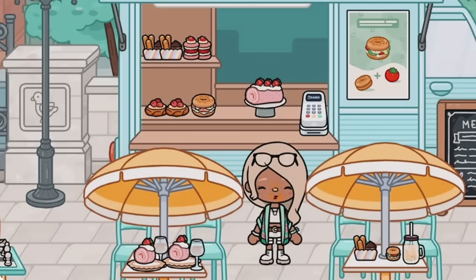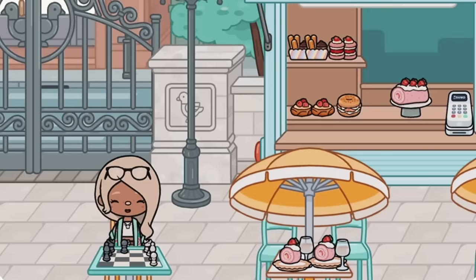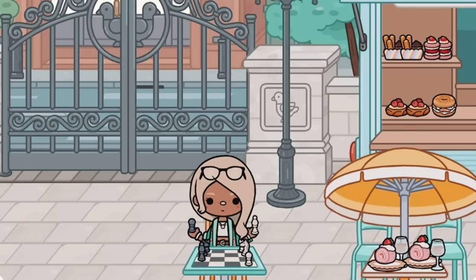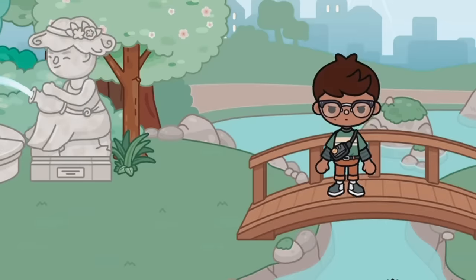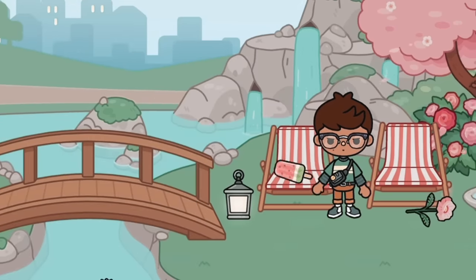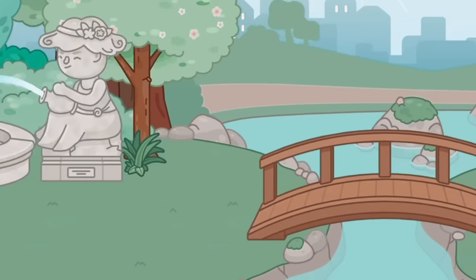And there's a bunch of yummy food. That bagel was delicious, and so is this drink. I'm just gonna play a little game all by myself. Or you could just sit down on the bench and read the newspaper about how a duck bit someone. And next, Gabriel's just gonna relax and have a yummy treat with a beautiful backdrop.